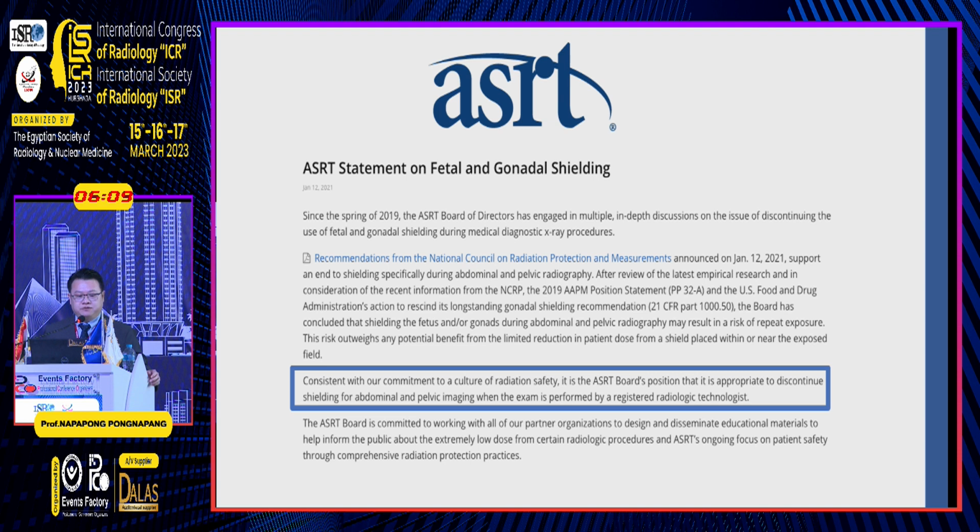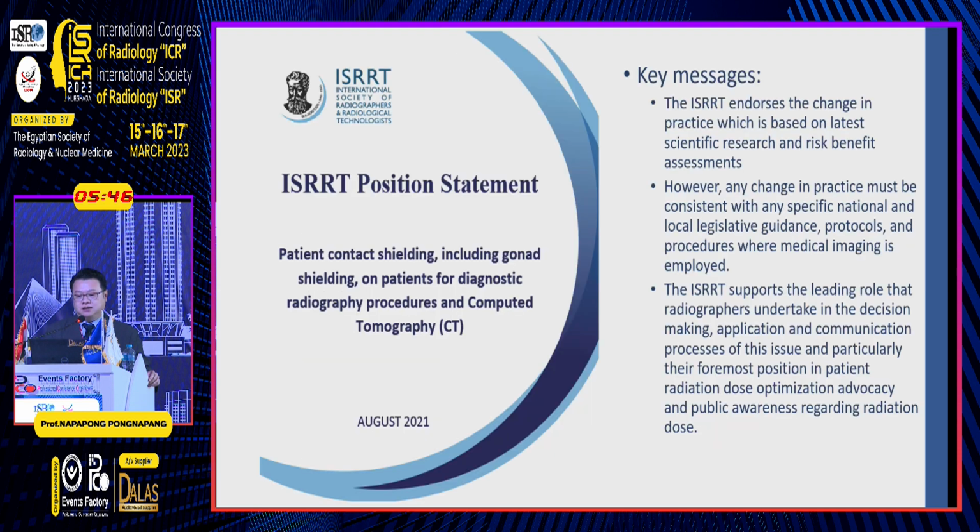So ISRRT finally issued a statement consistent with the commitment to a culture of radiation safety. The ISRRT has decided to discontinue the shielding of abdominal and pelvic imaging when the exam is performed by registered radiologic technologists. This is what happened in the US. The International Society of Radiographers and Radiological Technologists, as I said, represents more than 500,000 radiographers and technologists worldwide. In August 2021, we published this position statement, and we disseminated it to our 94 member societies from around the world. The ISRRT endorsed the change in practice, which is based on the latest scientific research and risk-benefit assessment.